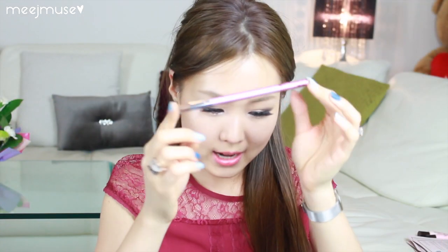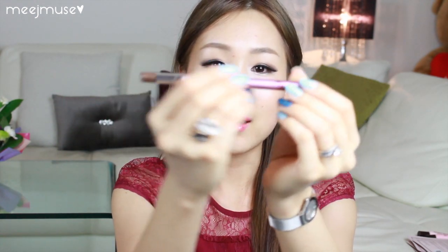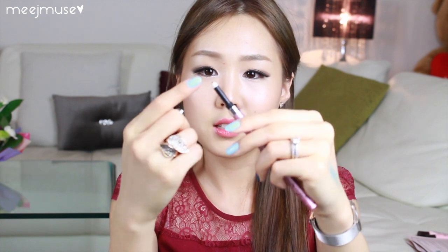So I've just opened it up and this is what it looks like. It's a really nice sleek packaging. It's got a metallic finish. It's a nice light pink. It looks like tattoo on this end. And this end is the shadow tip liner, which is like a sponge. Ooh, that's really nice. So that's awesome. I really like it. The color's nice and chocolatey brown.